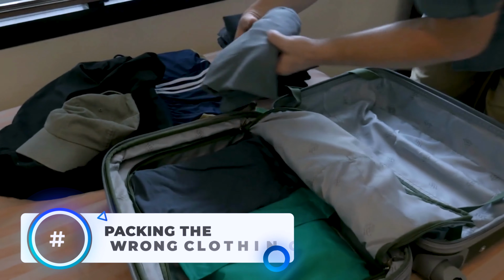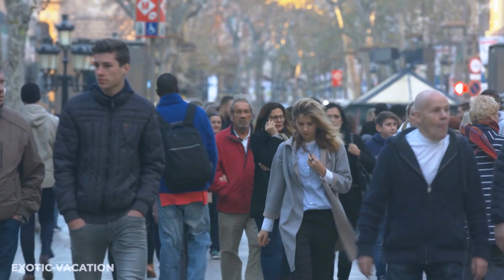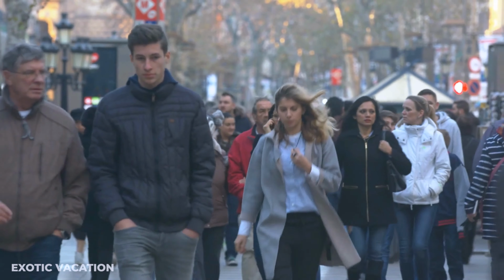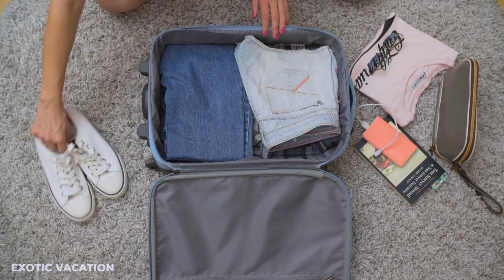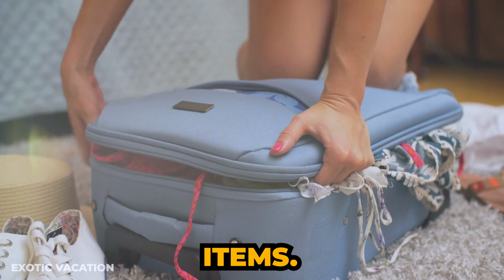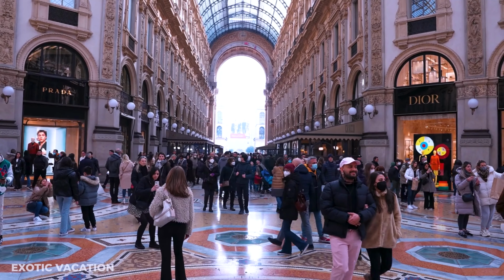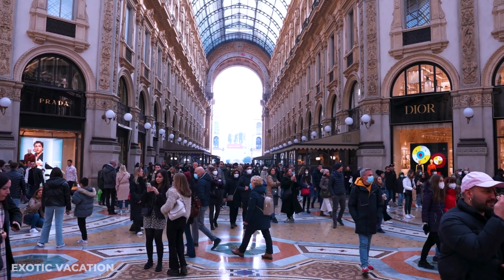Mistake number 3. Packing the wrong clothing. When you travel in Europe, comfort and adaptability should be your clothing priorities. Think about packing lightweight layers, comfortable walking shoes, and avoid over-flashy or impractical items. Remember, Europeans generally dress more formally than Americans.